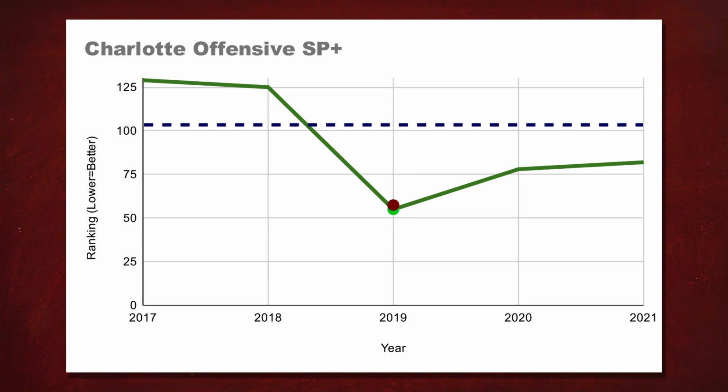So if these measures give any indication, it looks like he has some promise to be a good to great play caller. So let's jump into the film to decode some of how his offense worked.